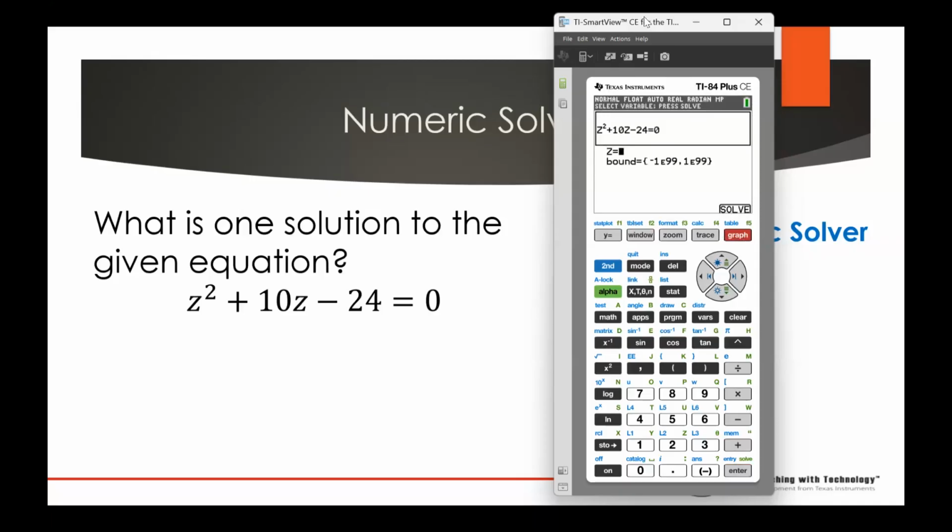And Pat, what is it wanting us to do here? It wants us to guess. So the calculator needs a starting place to start its numeric calculation. Whatever we type in, it's going to find the numeric solution that's closest to that number. Now the problem comes up, let's say the answers are -5 and +2, right? Depending on what I type in, it's going to find the closest answer. So to help out my students, I always tell them to make one of their guesses a very, very small negative number, like maybe -300, and then maybe a very large positive number like +300. And that way we're trying to find the closest ones, right?